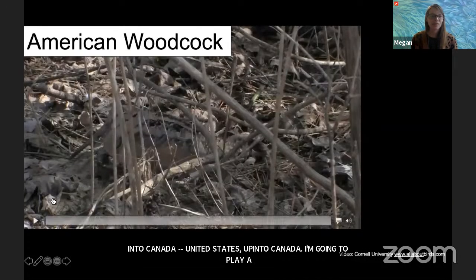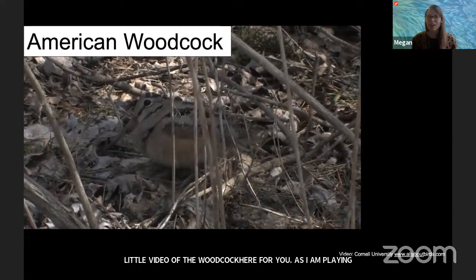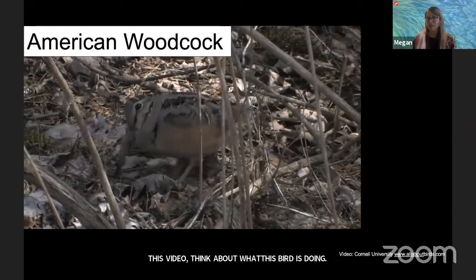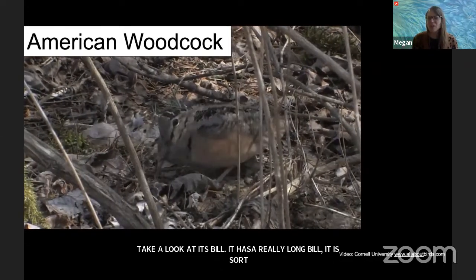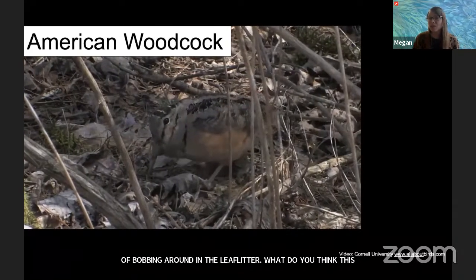As I'm playing this video, think about what this bird is doing. Again, this bird, like the ovenbird, is often on the ground. Now take a look at its bill, right? It has this really long bill and it's sort of bobbing around here in the leaf litter. What do you think this tells you about what this bird is doing? What do you think it's up to here? Do you think maybe it's trying to find food? And if so, what kind of food?